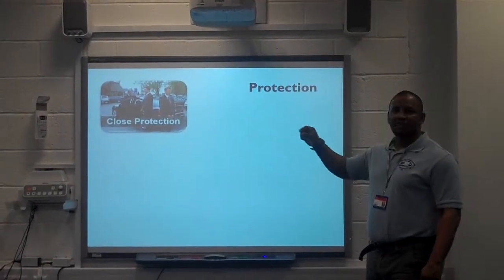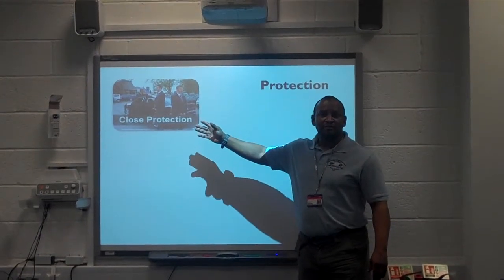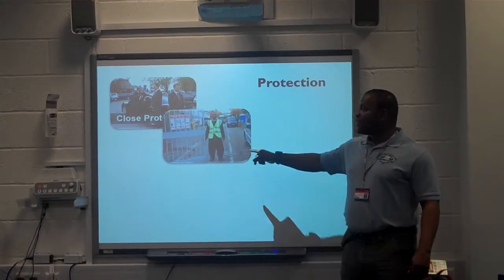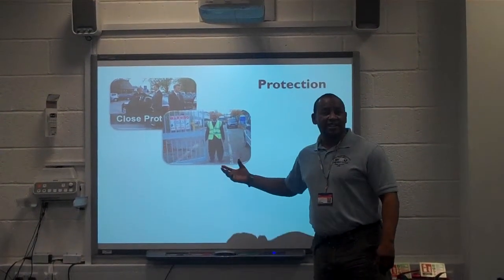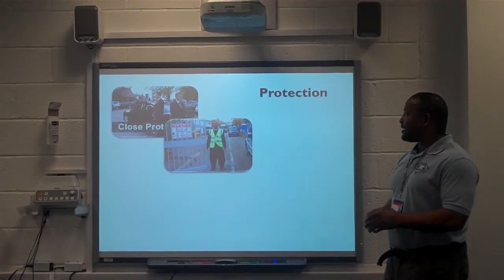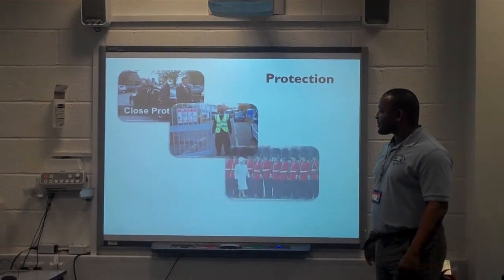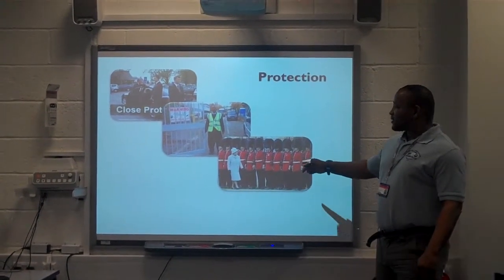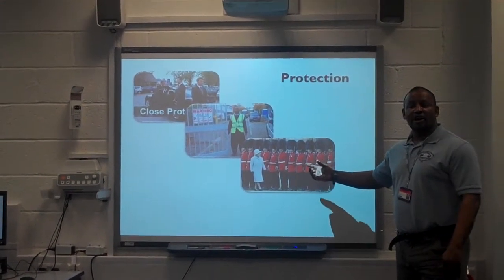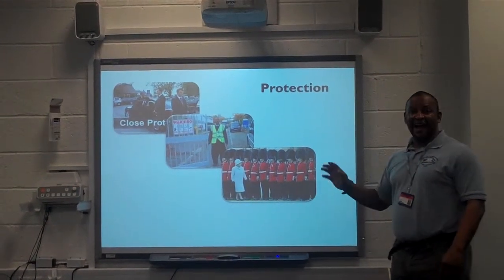So protection, close protection. That's going to be protection of people. Protection of premises, security guard, controlling the access in and out of maybe an industrial estate or a building that has MOD significance. Queen's Guard, if you're looking for a more military application, their job is to look after the palaces and the Queen. So they're looking after premises and property.